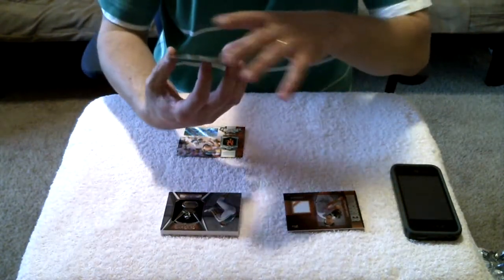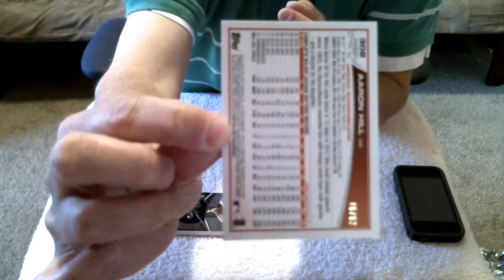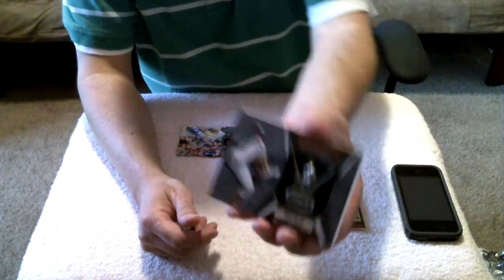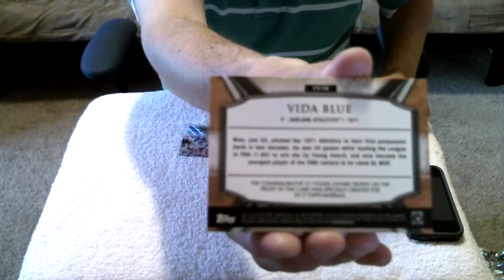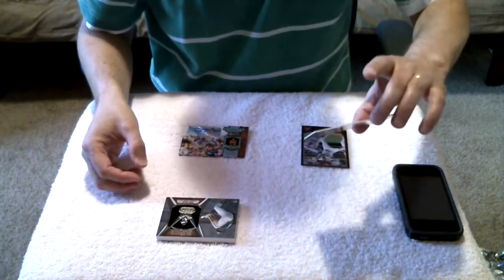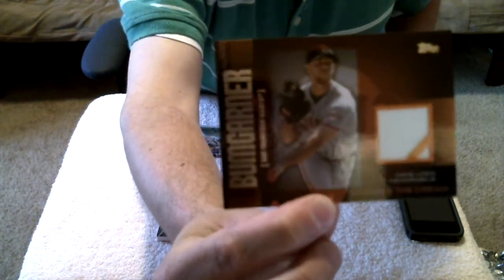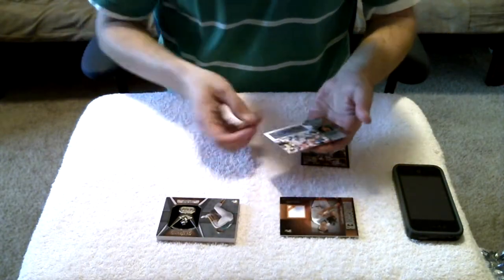Okay, so we got the black card for Arizona, Aaron Hill. Numbered 46 of 62. It's a nice card. And then we got our Cy Young winner medallion for the Oakland A's. It's Vida Blue. Then we got our memorabilia card for the San Francisco Giants. And that was Madison Bumgarner. And then our last hit was for the New York Mets. And that was a chasing history autograph of Gary Carter.